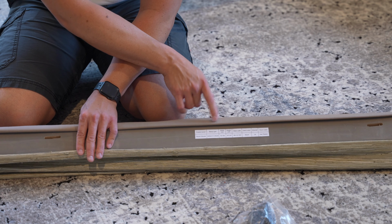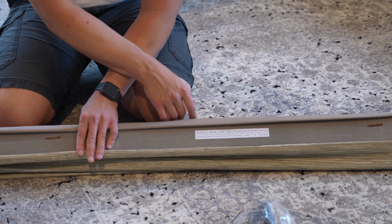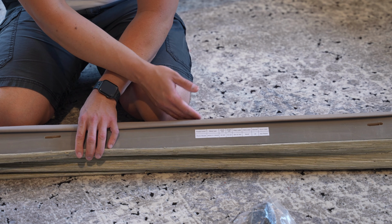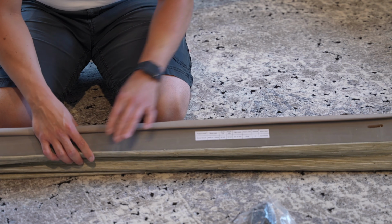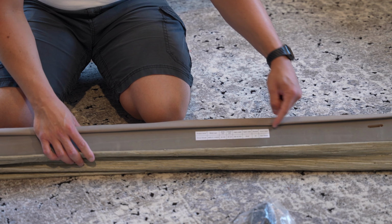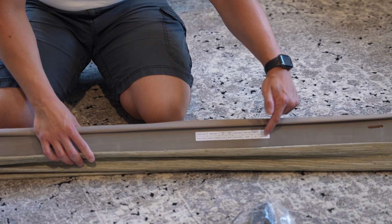Here's all the details for this individual blind in the order process. I really like this because it helps organize when I'm installing this. If you had multiple windows, this is really valuable. It also has the room label. If you put the room label on in the ordering process, it'll put it on this label as well.